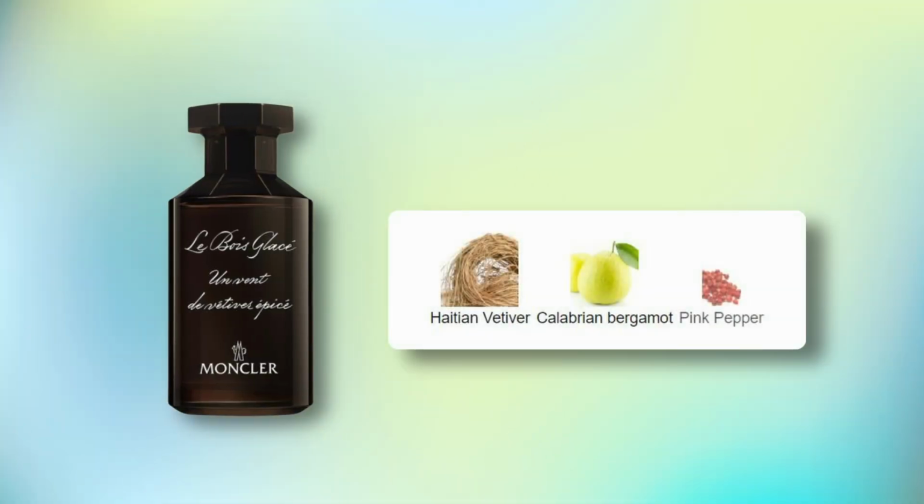Notes in this one are Haitian vetiver, Calabrian bergamot, and pink pepper. So one of the constants in this entire collection is the simplicity factor. It seems like, at least according to Fragrantica, they're sticking around a 5-note max, anywhere from like 3 to 5 notes seems to be the absolute max. Maybe they were focused on good quality ingredients, not complicated, very simplistic, very straightforward. But not all of them have been executed perfectly, but they're pretty decent.